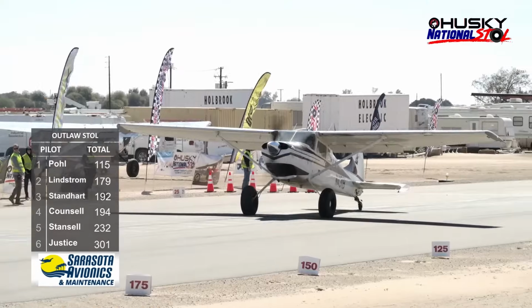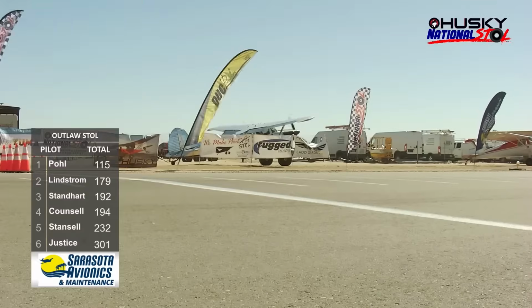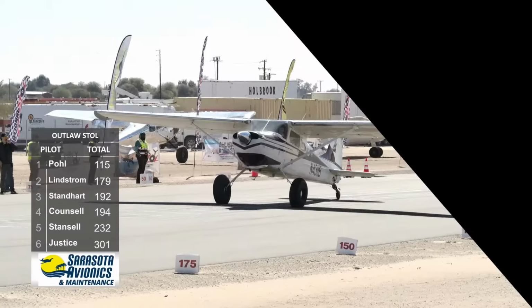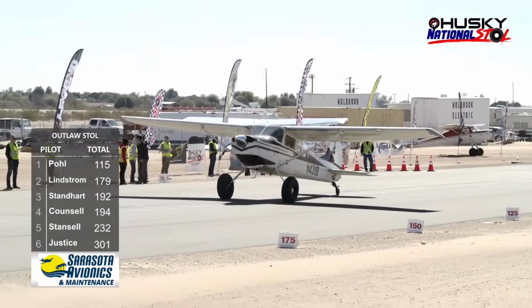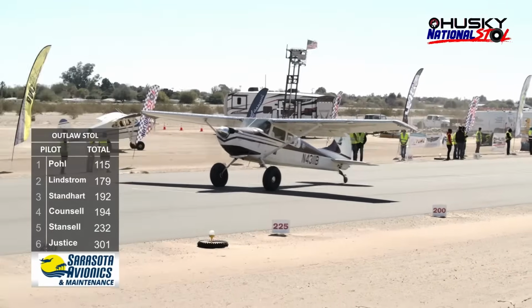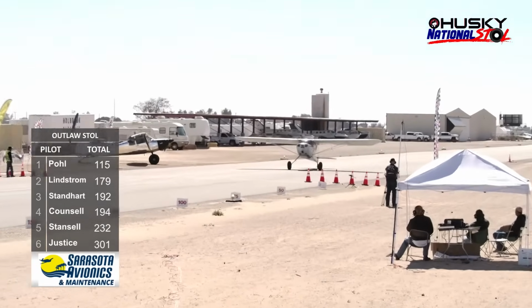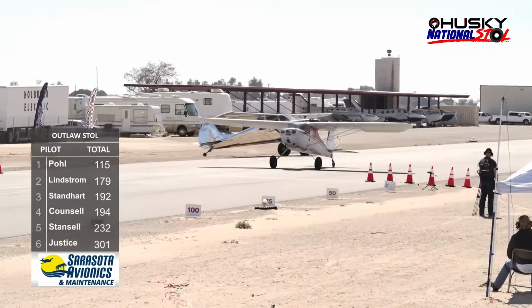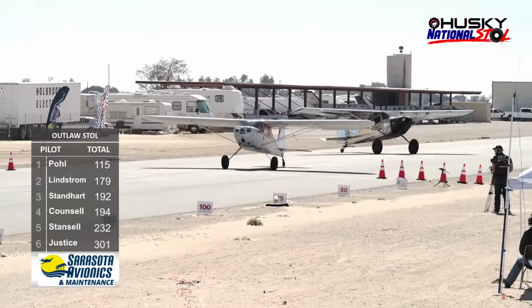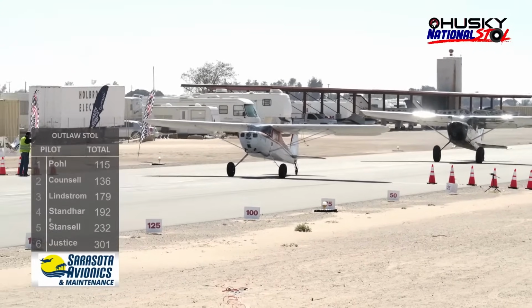And whoa, did he get it down short there? Takeoff. Previous landing was 139. Guess what, folks? This landing, 79 feet. So he's at 136, which puts him firmly in second place behind Jeff Pohl's 115.